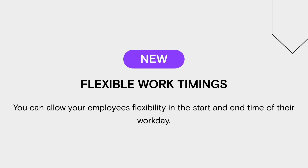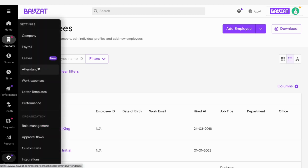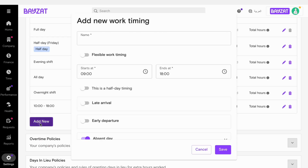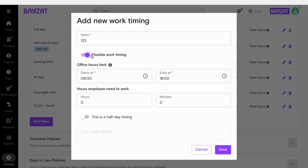Flexible work timings. With flexible work timing, employees are required to work a certain number of hours per day, but they can choose when they start and end their workday. You can create flexible work timing by going to Settings, Attendance, Work Timings, Add New. Enter the name. Switch on the flexible work timing toggle. Add start time and end time. This will be the time bracket for your employees. Add the number of hours that the employee needs to work.